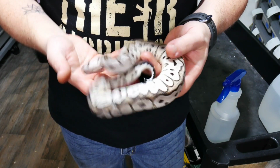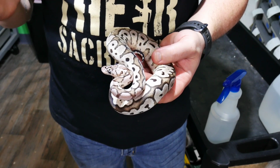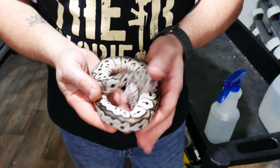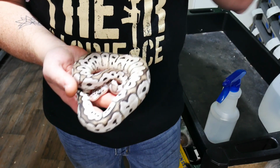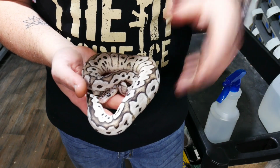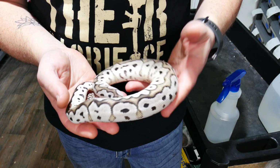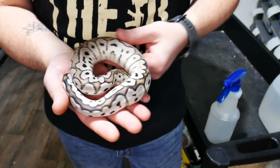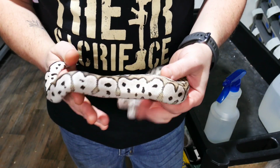Alright, here's the Xanthic Clown. I love opening this tub and seeing this animal. He is so sweet. So happy to have this guy in our collection. Really excited for the future with him and what he can do for us. It's going to be next year before he gets into the rotation, most likely. I'm not going to push it. I don't think he's going to make it this year.